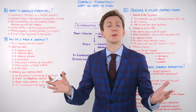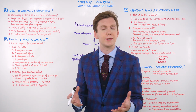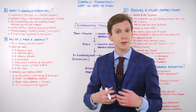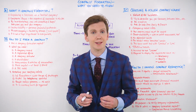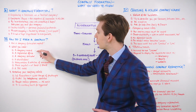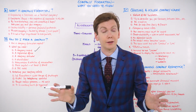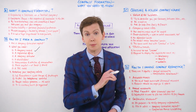Okay, next, how do I form a company? If you would like to turn your new business into a company, you'll be relieved to know the company formation process is quick and simple using a company formation agent like First Formations. Now, let's run quickly through what you need to form a limited company, starting with number one, a company name. This is the fun part, although there are a few rules about the types of names that you can use. We'll get onto that in a moment.